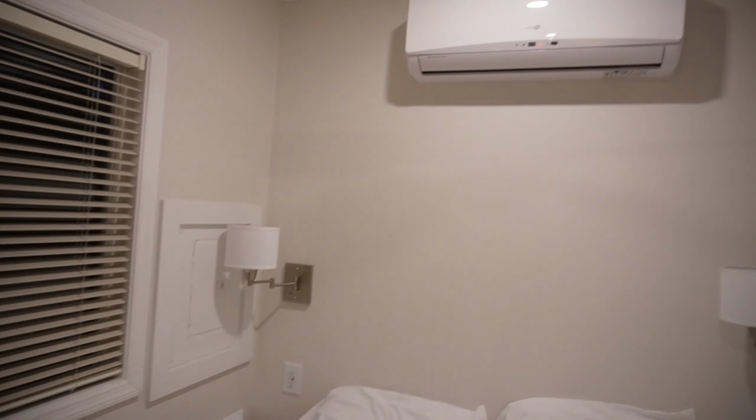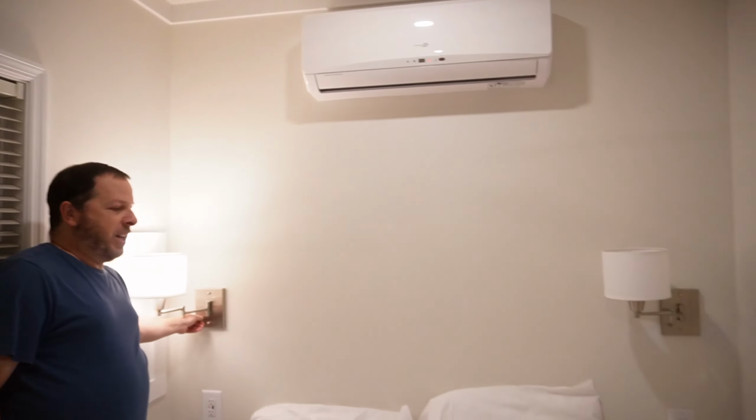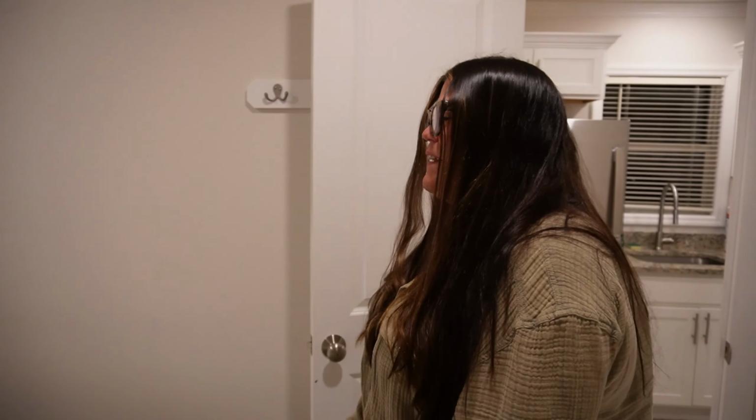Air conditioner up here. This is kind of a nice touch. I do like this. Each side gets a reading light. They're pretty bright. And again, this is a campground that we're at. Dive in like Superwoman would. Just dive in. No.